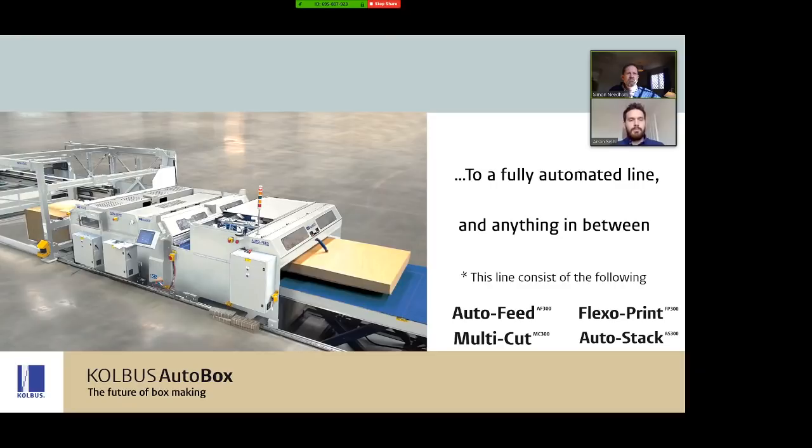One of the AutoBox's best features is its modularity. You can tailor set it to suit your requirements. Ultimately, you can grow your machine as your short run business grows. Other modules include our multi-cut, a unit that enables us to work from stock board, produce 0401s like Simon has shown you in the previous video without tooling, produce drop-down windows in pallet boxes or any other line of work, or even add multi-scores to your product in line.